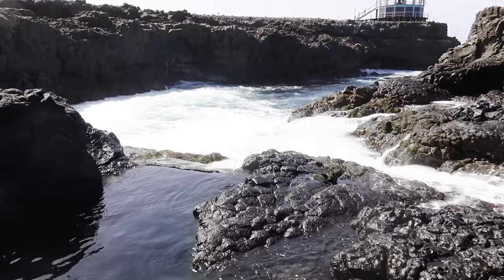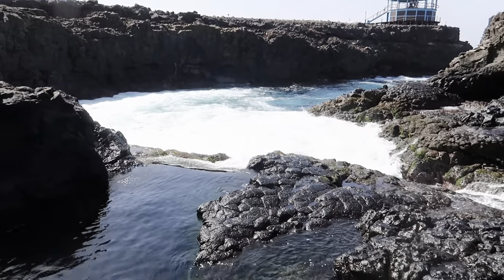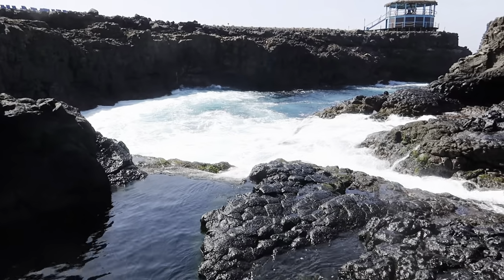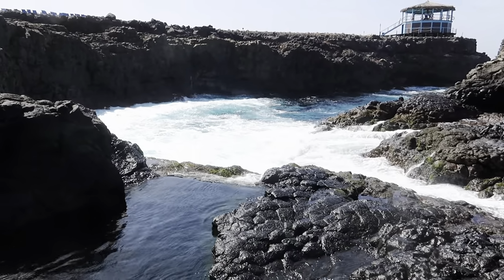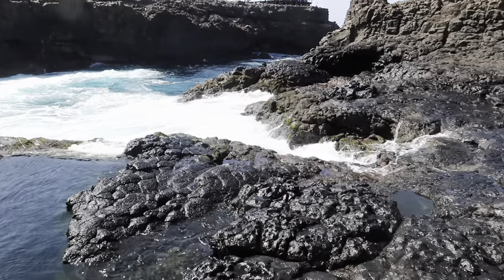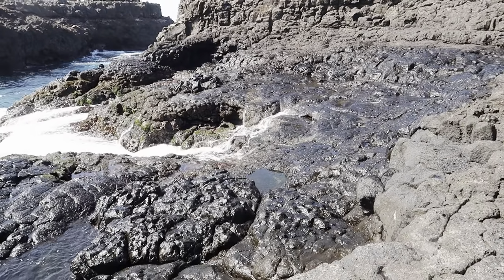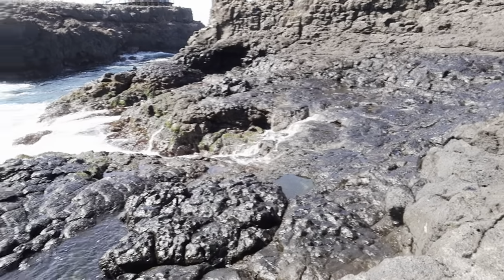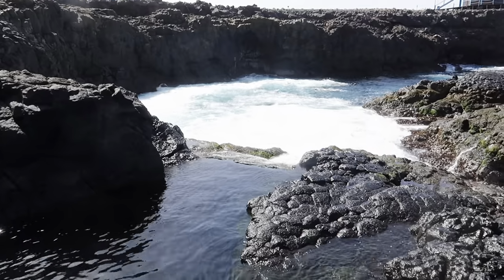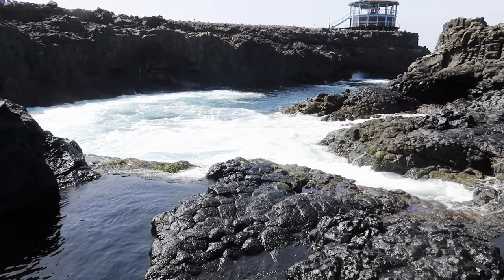So you can see there now it's gone back down. The drop and then the height, it's got a drop of, I would imagine, about 20-30 foot looking from here. I don't know if you can see it on the camera, but you can see all that rock there, which was covered 2 minutes ago as you saw, is now right back down there. And then obviously once it swells again, it all comes back in.